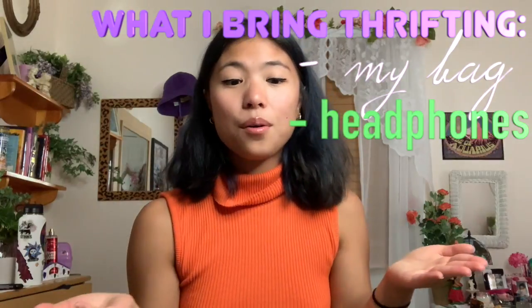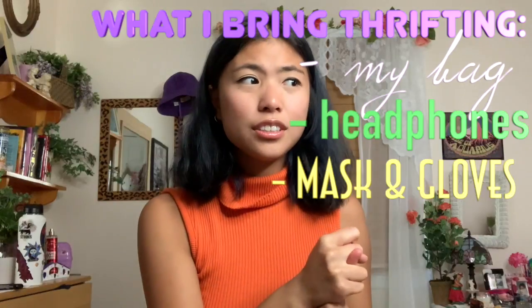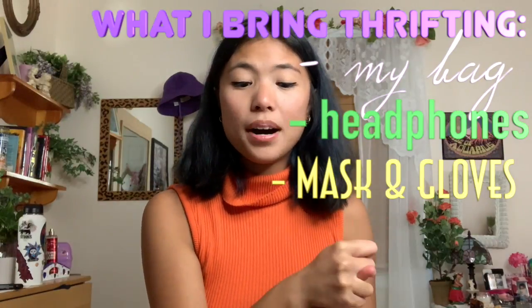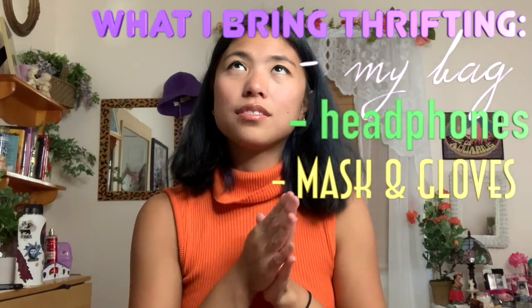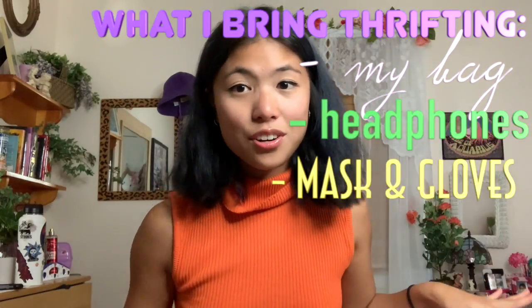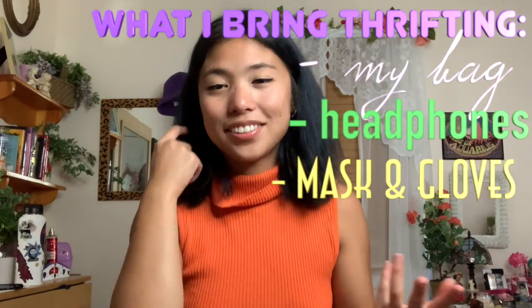Also, obviously I always bring a mask and gloves too, which I never really used to wear gloves, but with the pandemic going around, I started wearing gloves, and I think I'm going to wear gloves every time I go now, even after all this is over, just because that's super smart and sanitary, it feels.